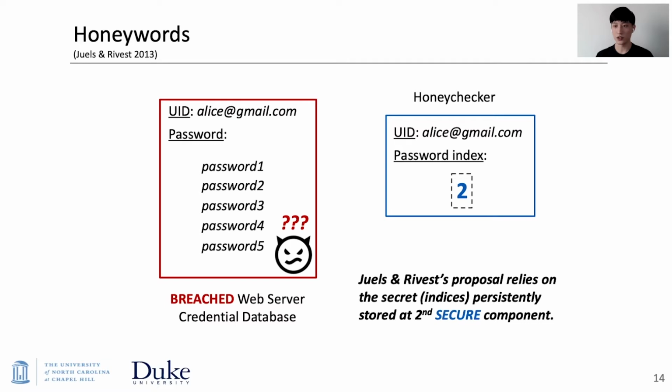It's not hard to see that the detection power of the Honeywords scheme relies on the assumption that the honeychecker is secure. This strong assumption limits the original Honeywords from being practical. If the website could deploy such a secure component, why wouldn't the website directly store users' passwords in a secure component in the first place against possible breaches, without the necessity of using any decoy password at all? In other words, the idea of using a secure component of the web server to protect secrets about user passwords to defend or detect password breaches already assumed away the original problem.